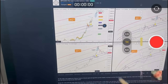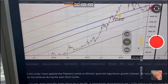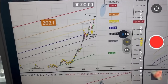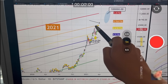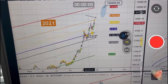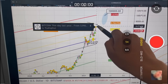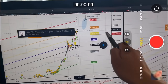And right now, look at this. Let me zoom in. Right now in 2021, we are getting so freaking close that it's almost scary. But I have good news for you. If you think that 100,000 is the end of the bull market, stick here with me. This is the level, the 76.4. And this level is right now, stay here with me, guys, 67,000 US dollars.